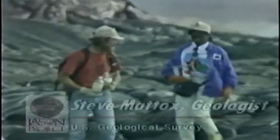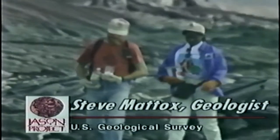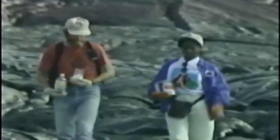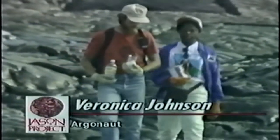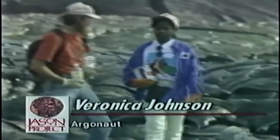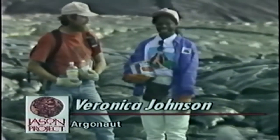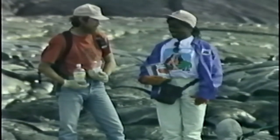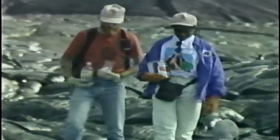This flow that we're walking on yesterday has been flowing down towards the ocean ever since. Right now it's about 700, 800 feet long, and it's about ready to cascade over a cliff and go out to the ocean. What do you think of these active flows? You like walking on them? Yeah. How do you feel? Hot. Is it a little scary? Not really. Not too bad. Not if you know the right things to do.